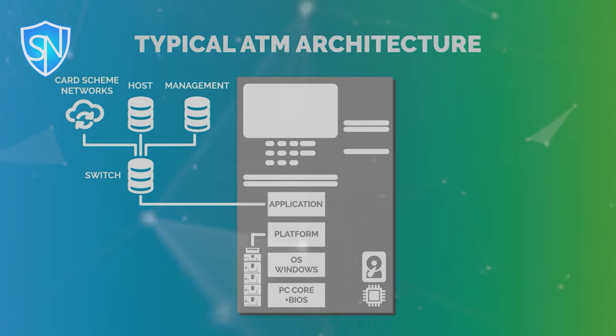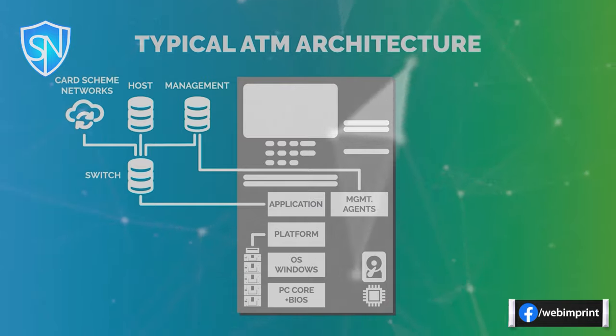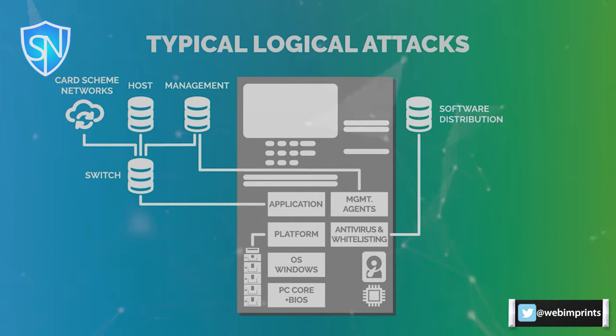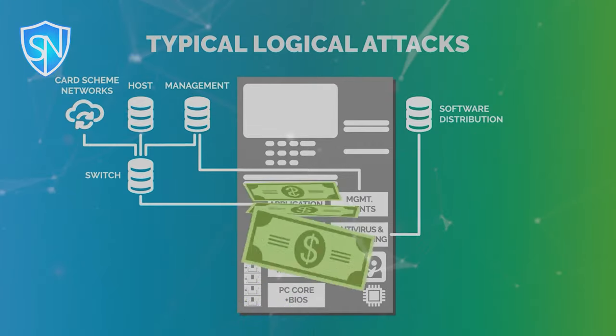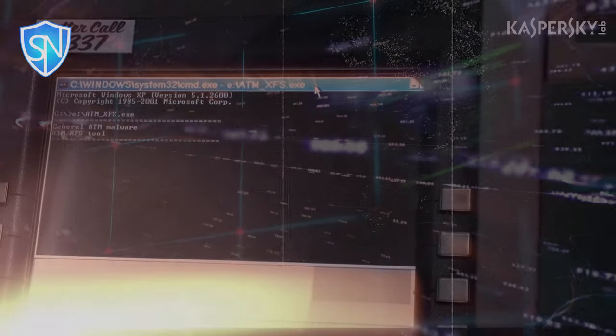Also, there are security applications such as antivirus solutions that connect to the internet automatically for getting updates. The objective of these gangs was to take control of ATMs so that they could withdraw all the cash when they wanted to. And this was only possible by using some malicious programs. So different malware developers started focusing on ATMs.